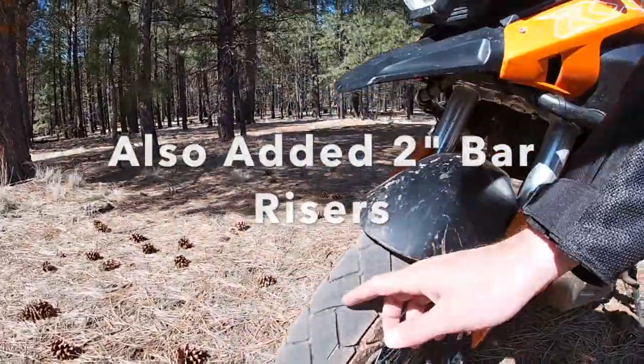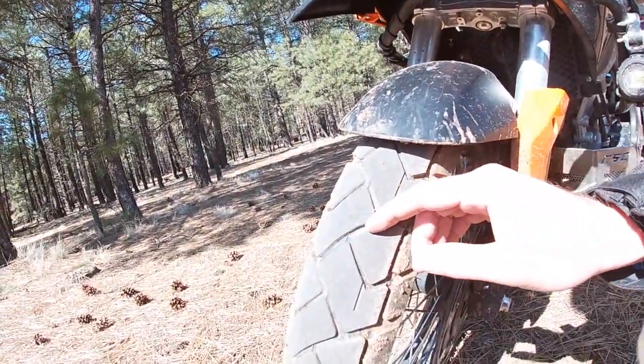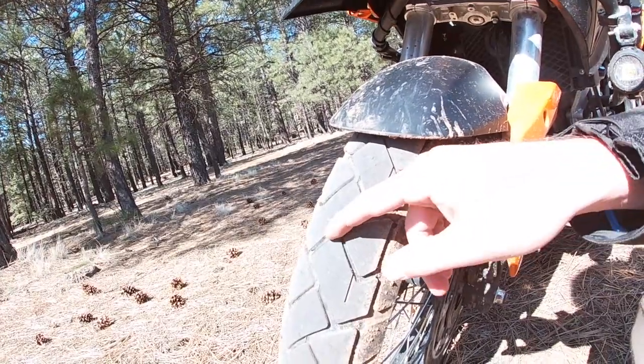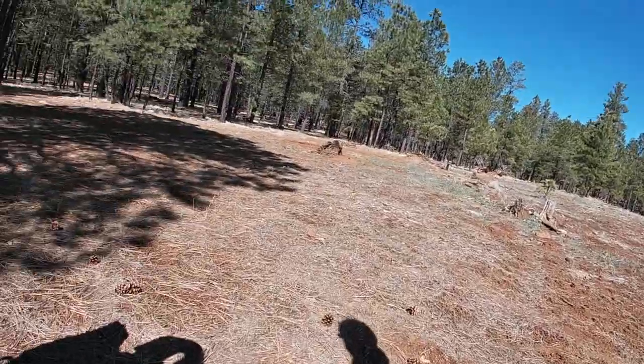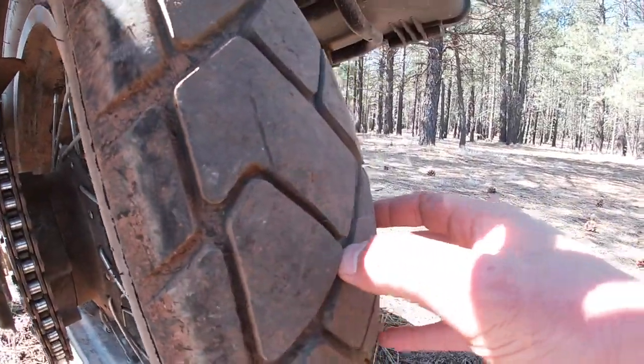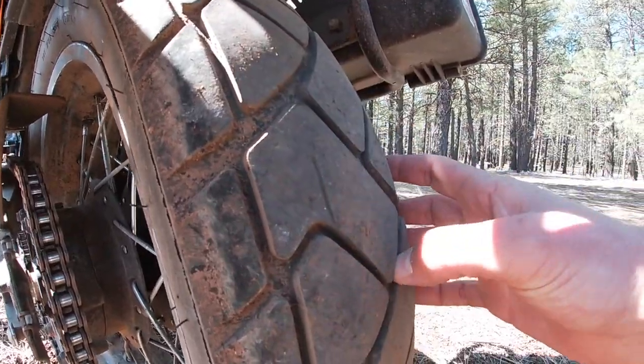Running the stock tires, 3,000 miles on them. Probably got 1,000 of road left, maybe 800 of off-road left. So not too much left there, and then we can do the same thing to the back here. Worn down pretty gosh darn good. Again, maybe only 1,000 miles left on road.